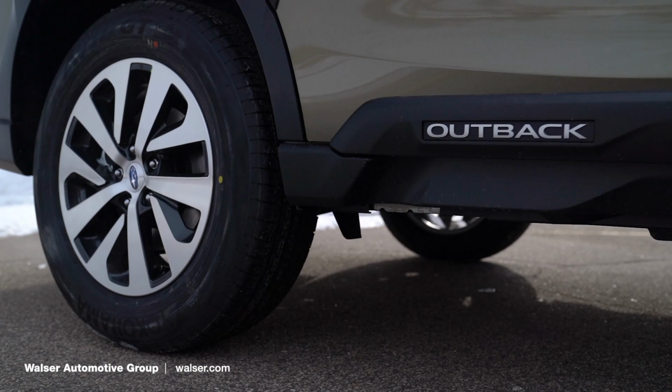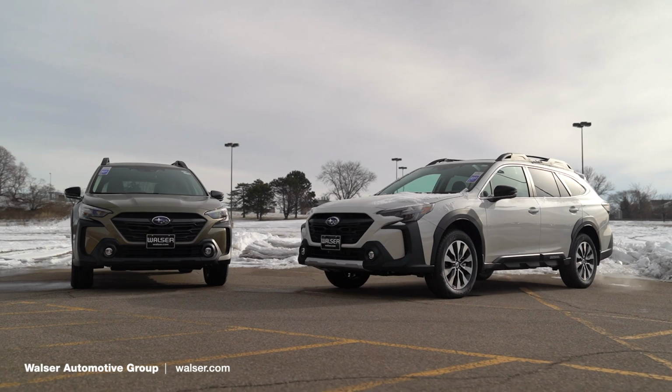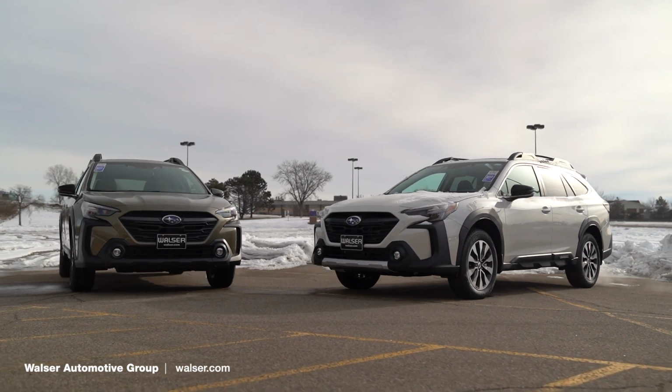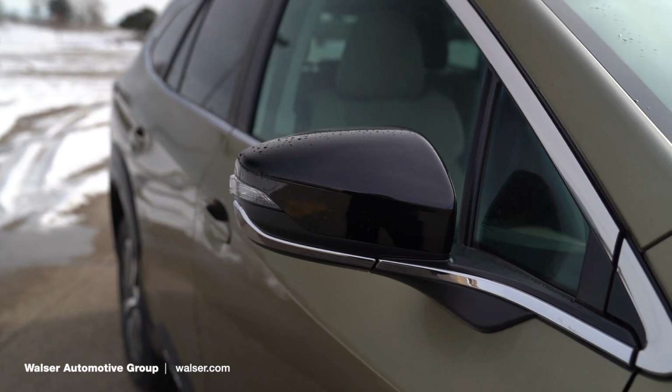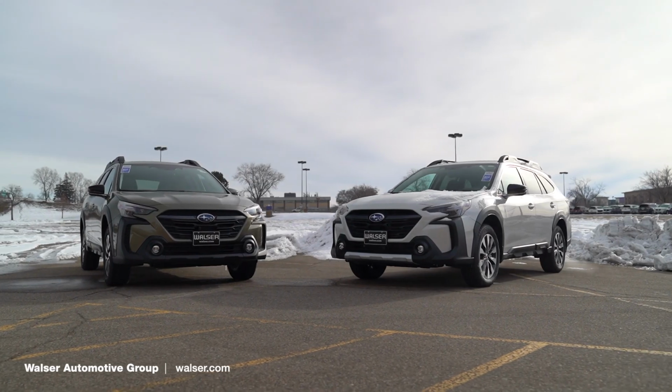So from here, like I said, the 17-inch wheels is going to be the big difference as far as styling is concerned. The grills are going to remain the same, and most of the exterior features, like the chrome trim around the windows and the black mirror caps, are going to be pretty similar. But let's hop over to the Limited. We'll check out that exterior.